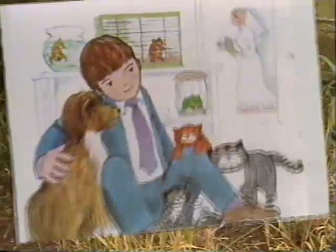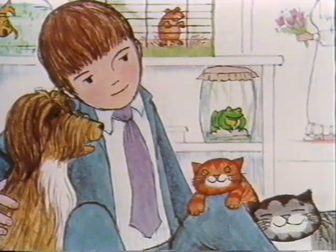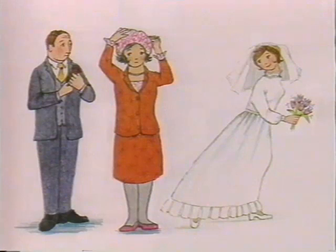Once there was a boy called Willy. He had lots of pets and a grown-up sister. Willy's sister was so grown up that she was getting married, and Willy was going to the wedding. "Shall I bring my pets to the wedding?" said Willy. "No," said Willy's father. "No," said Willy's mother. "No," said Willy's grown-up sister.